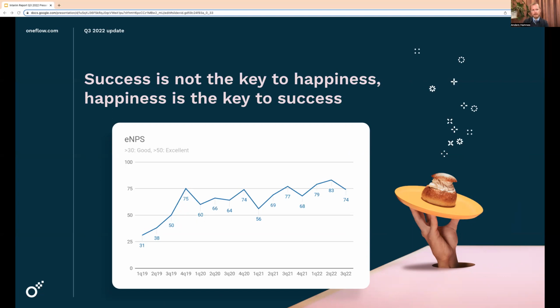So we started to measure this metric in 2019, and about 30 is good and about 50 is excellent. The average in Sweden is 19. So even back in the first quarter of 2019, we were quite good actually, but it has increased, and today we are one of the best places to work. People here really enjoy being here.